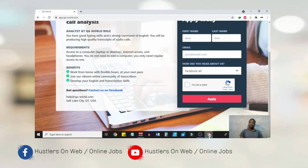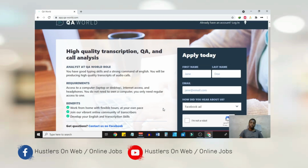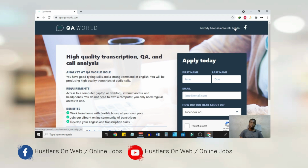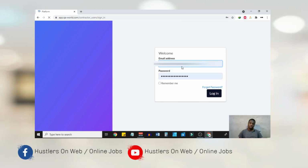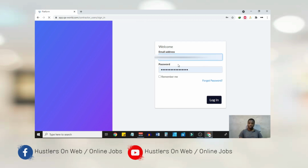As for me, I'm not going to apply as I've already done that. So what I'm going to do is just click on login, and then it will take me to the login page. This one is just one of my accounts which I don't use anymore. So I'll log in here, and I need to confirm that I'm not a robot. It will take a while to load.